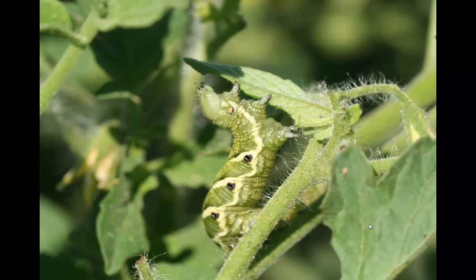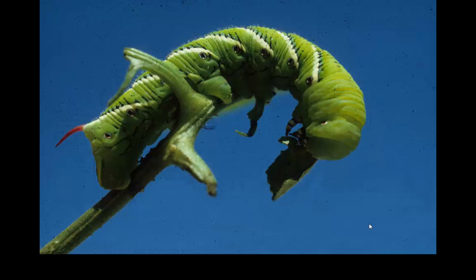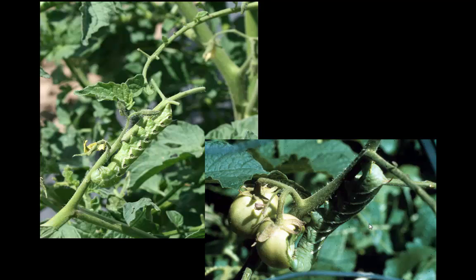And as they grow, they do progressively more damage. They feed a lot more as they get older. Ultimately, they may essentially defoliate large areas of the plant, so all you have is the larger veins. And on occasion, they may then chew on a green tomato or two, although that's not the primary damage. These are mostly indirect pests that we are concerned with because they will rapidly defoliate a plant when they get into the late stage caterpillar.